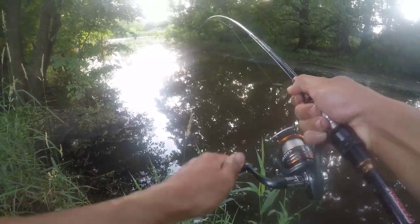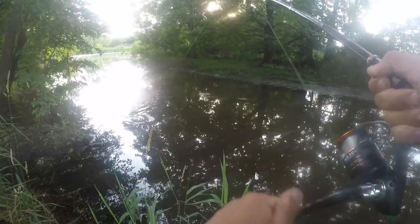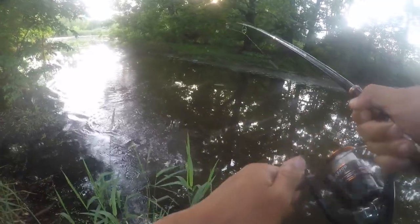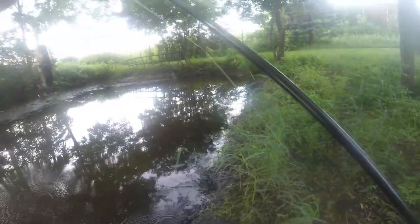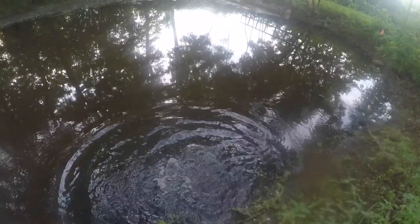Oh, I got a bite. I think this one's bigger. Still not a very big fish, but yeah, it's another bullhead. So this one's a black bullhead. I think I caught a couple of yellow and brown ones too, but a black bullhead. Right there. Check out that fish. All right, little buddy, time to go back to the pond. See ya, buddy. All right, lively little bullhead.